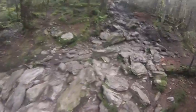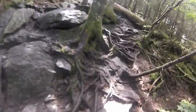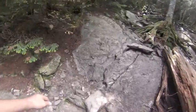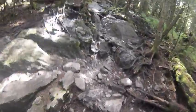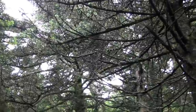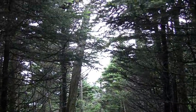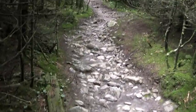So we're going up, continuing up the rocky part. Overall a little bit steeper grade, so I think we're getting fairly close to the saddle now. Nice root staircase. We're approaching the saddle now, pretty much on the level.